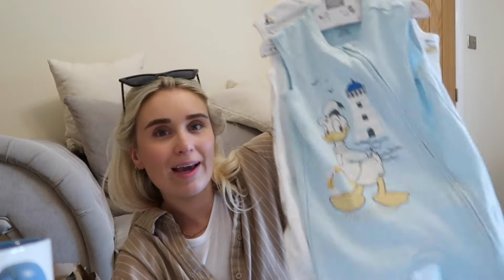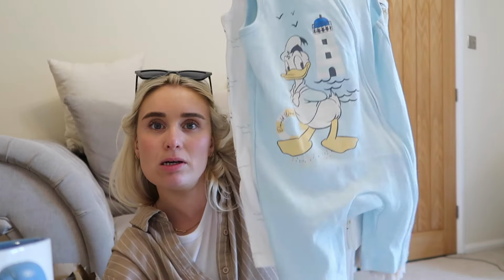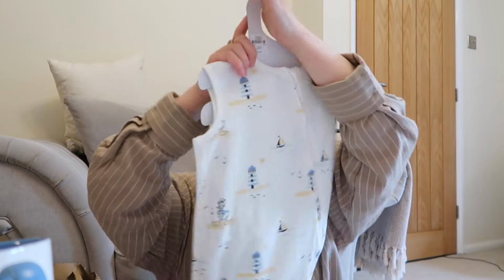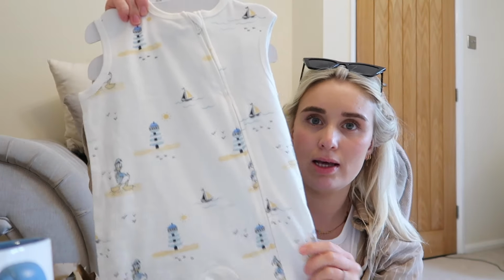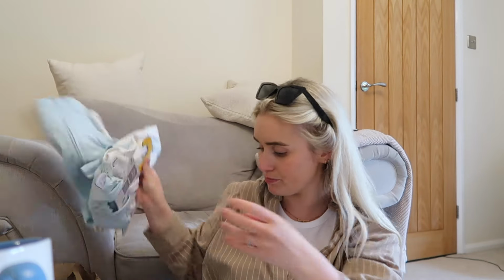I then got him these. I don't love these, but I thought these would be really convenient for Florida. They kind of look like a vest, but in fact it's a romper without arms, and it's zip again. So you've got Donald, and then you've got this one again with Donald on. They were, how much were you? £9 for both of those.